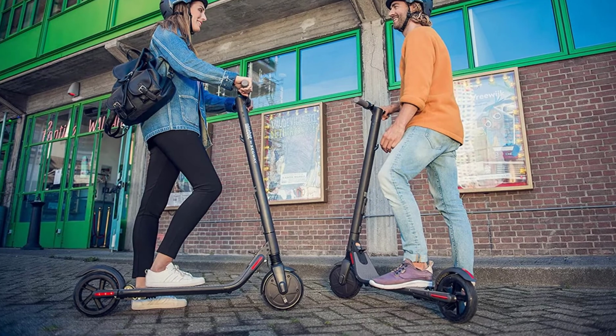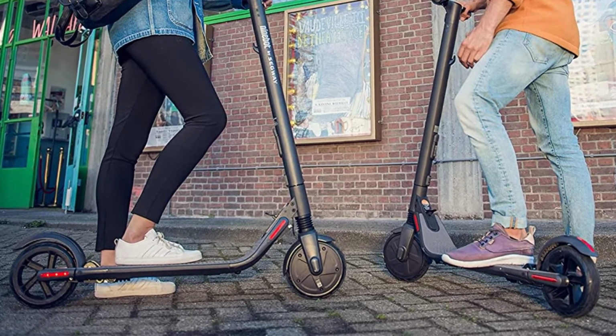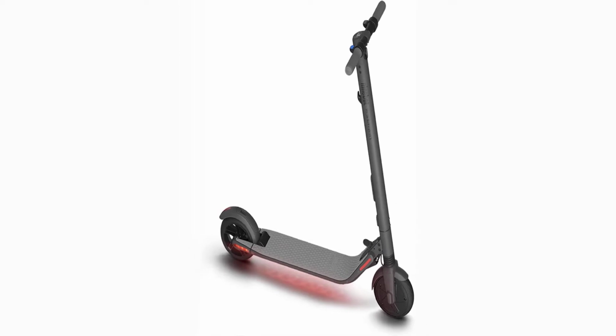But it should also be noted that Segway also makes the hoverboard-style Mini Pro, which is an equally viable option for a last-mile commuter device. You can find a review of that device in our roundup of the best hoverboards.